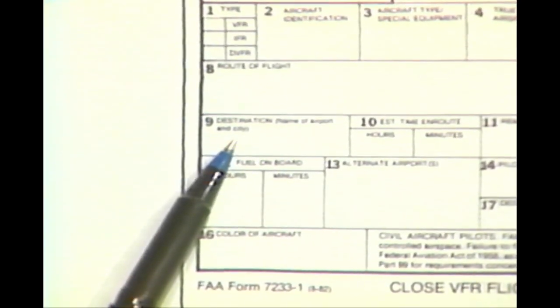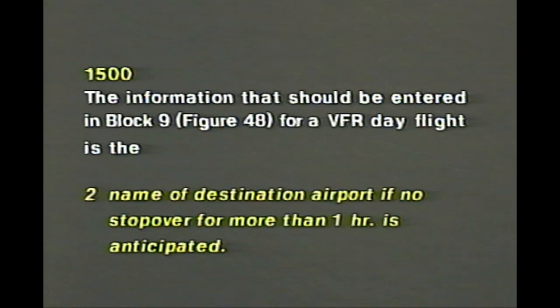Question 500, also referring to the flight plan form. The information that should be entered in block 9 on a VFR day flight is a... Well, this answer's a little tough. Number 2 is correct. The name of the destination airport if no stopover for more than 1 hour is anticipated. That came right out of the Airman's Information Manual.